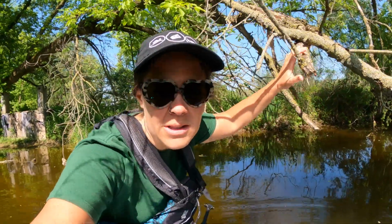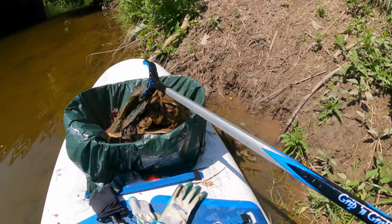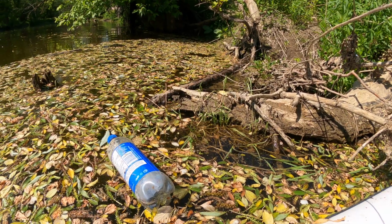When you're going out to pick litter on your paddleboard, you often don't have to go very far. A lot of the times you can encourage someone to come with you even if they don't paddleboard because they can walk along shore. Often that's where you find most of the litter is collected along the shoreline and collects in and around fallen logs.